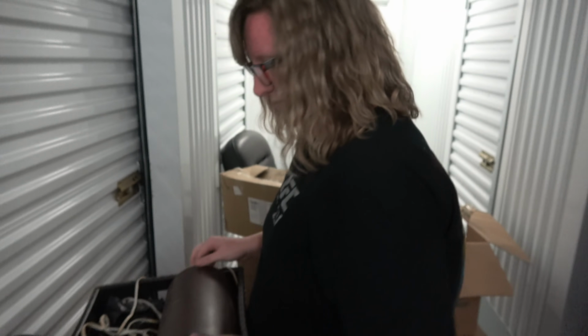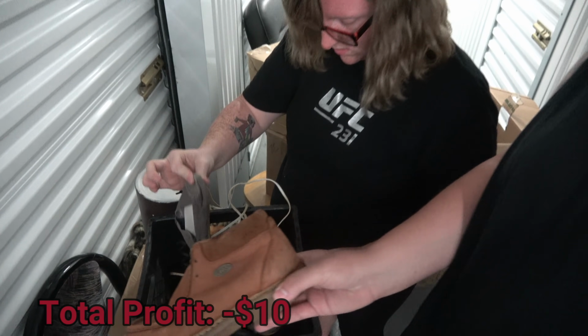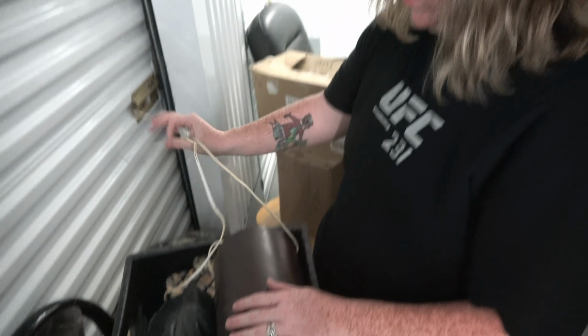Oh, that's a Tupperware container. Maybe it's pronounced like Conor McGregor says it. Okay. This is a light. There's a light bulb in there. Cool. There's another trash bag. Another trash bag. Lugs. You ever heard of lugs? Airwalks. Payless shoes. They're like work boots. These are work shoes. None of those are worth anything. They're too dirty to sell. They've all seen better days.